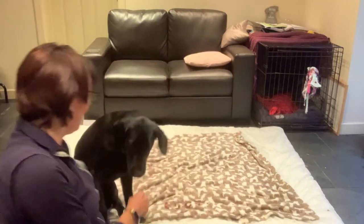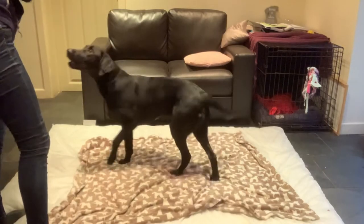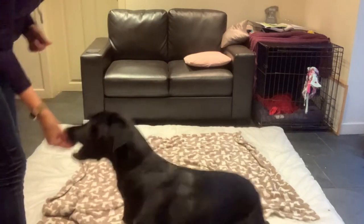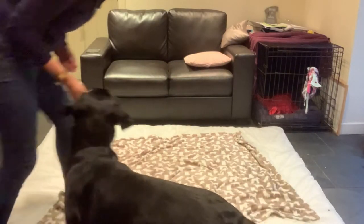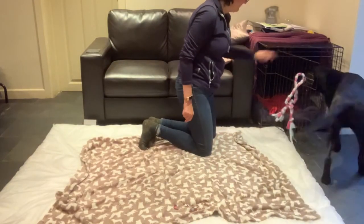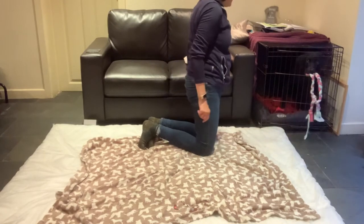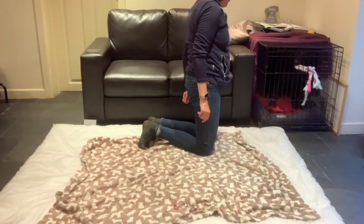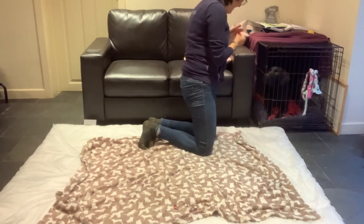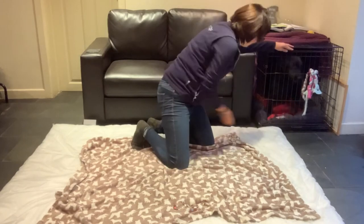Let's see if we can do your lovely rollover. Right, ready, what's this? Down, down, rollover. Yes, what a clever boy. And ready, time for bed. He absolutely loves putting himself to bed.